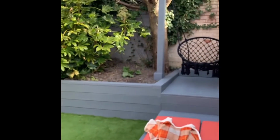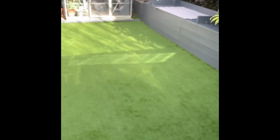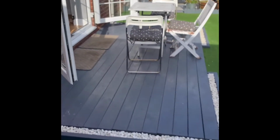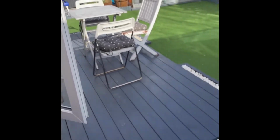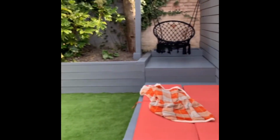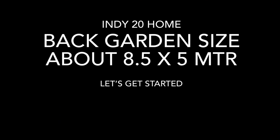We are a family of 4. Well, 3 humans and 1 dog. Our house extension finished in 2019, but our garden was left in a complete mess. So we decided to create a new one. It's a dream one. Let's get started.